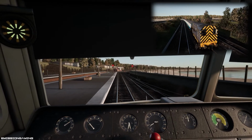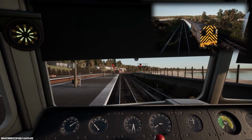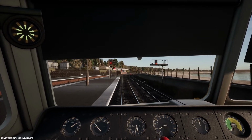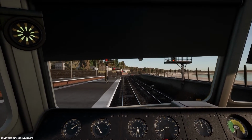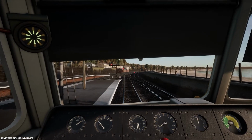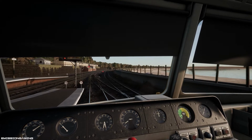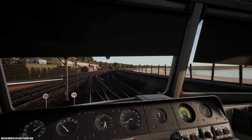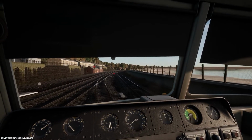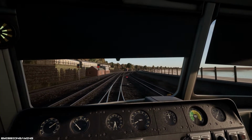But still have not got the all clear. There we go. Yeah, even though it's still a red light, we do have our little two white lights saying that we are able to proceed. Can't remember off the top of my head what those lights are called. But we're allowed 15 miles per hour, so we just increase to that.